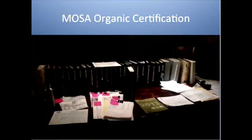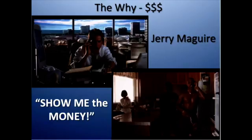Just wanted to spend a second on MOSA certification. This is what it means to us. That's a pretty large table, and it's an all-day affair to get through that, but it's what you need to do.